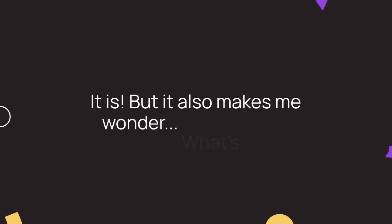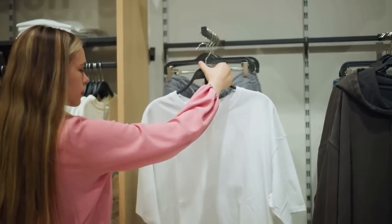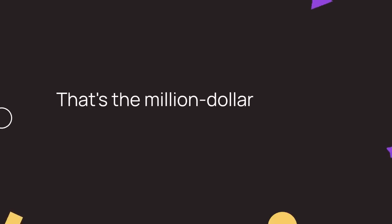But it also makes me wonder, doesn't that make them vulnerable to running out of popular items? I see what you're getting at. Like, how do they balance that need for speed with making sure their customers are happy and can actually find what they're looking for? That's the million-dollar question, right?